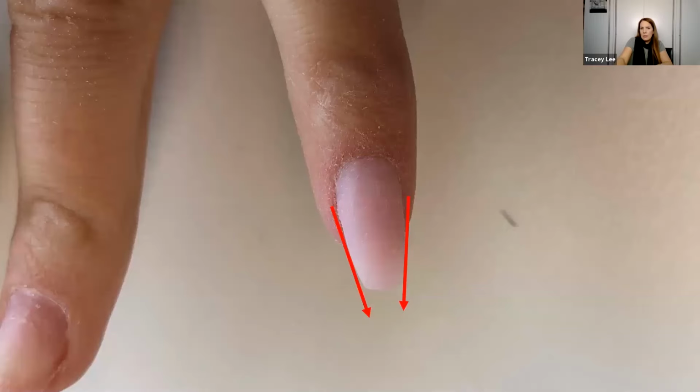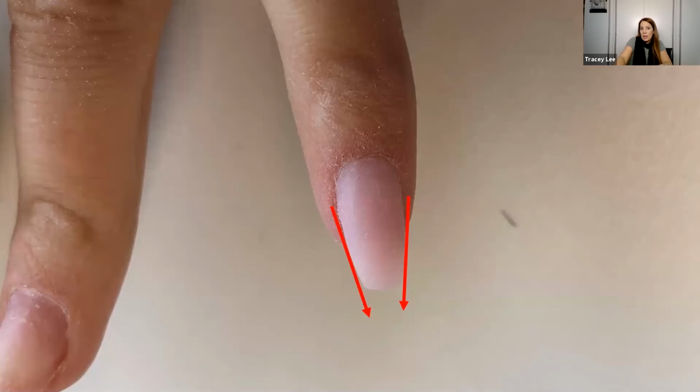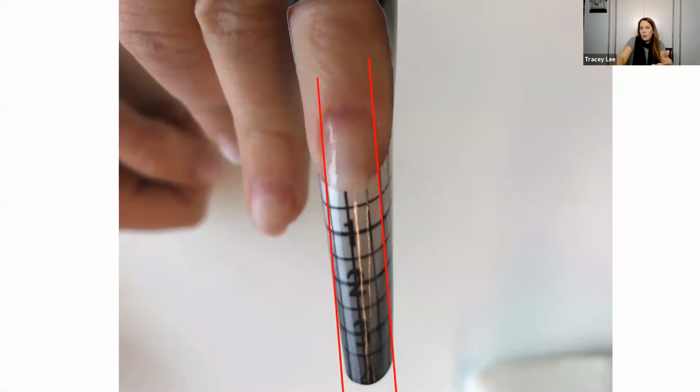The reason for that is the form was not tapered properly, so the product was placed slightly wider than what needed to be. It was then filed to get the shape that needed to be created, and in doing that, we file away the lower arch. Another thing is, if you want to create a tapered shape, for example a coffin, then make sure that your form is tapered as well. Here you can see that the form is placed in the shape to create a square nail, but a coffin nail is tapered. So you should be pinching your form closed at the edge, at the number 2 or 3, to create tapered lines already on your form.